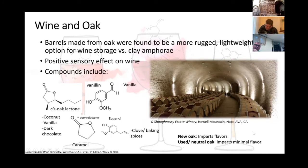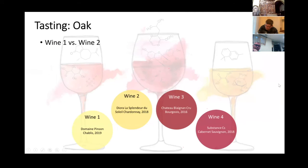Aging in neutral oak still really affects the character and overall profile of the wine, but this is more related to little bits of oxygen getting in there, the barrel breathing, and chemistry going on as a result of little bits of oxygen being introduced, rather than compounds being donated from the oak directly to the wine. And so I think this works out pretty well for our tasting tonight, looking at oak.